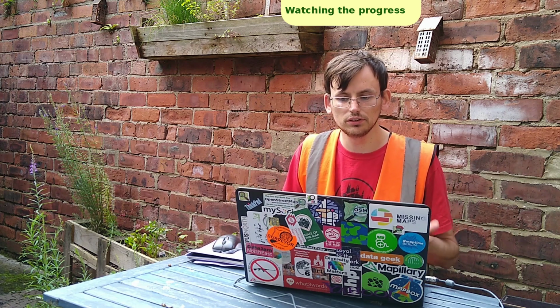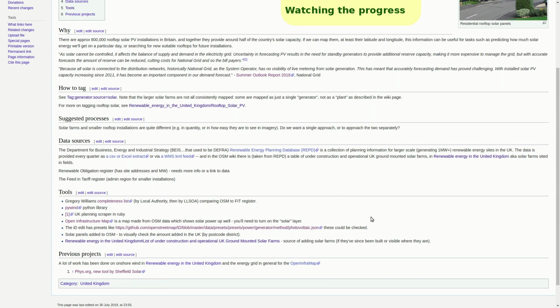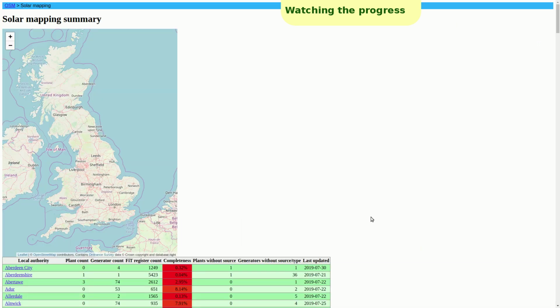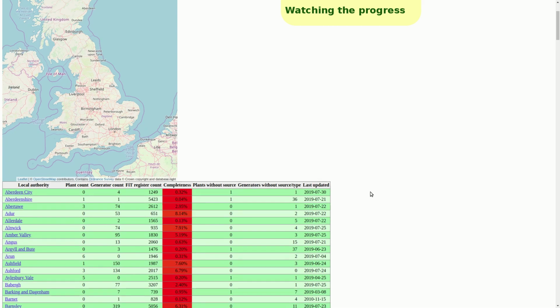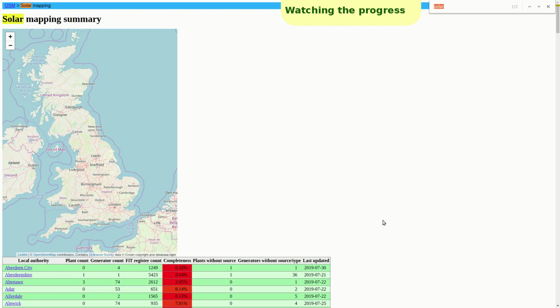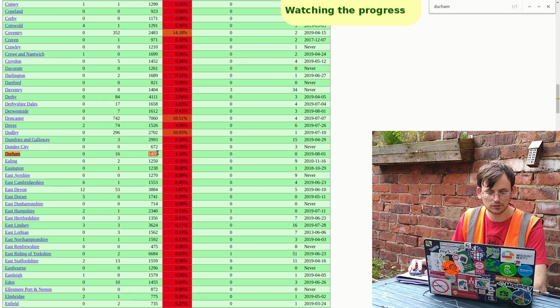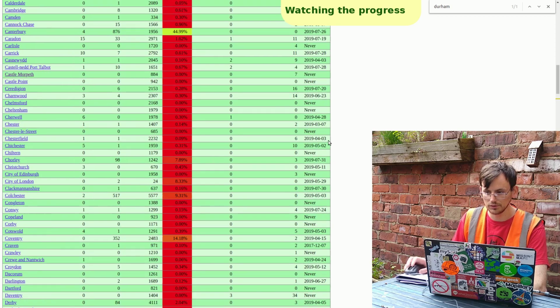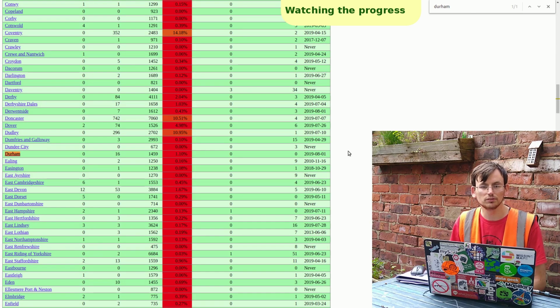And if we go back to the project page on the OpenStreetMap wiki, we can scroll down and there's some tools we like. My favourite one of this is Gregory Williams's completion list. So he's been able to get some data from a register of these solar panels, and we can see down and look at, if we find Durham, County Durham, 16 rooftop solar panels to map, 1,400. I have to remember the titles of this. That's how many there are in total. And that means just over 1% have been mapped.